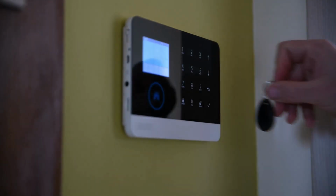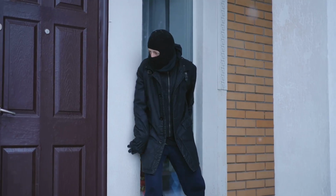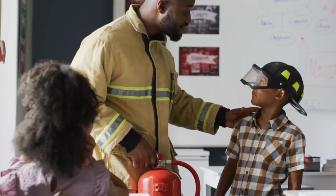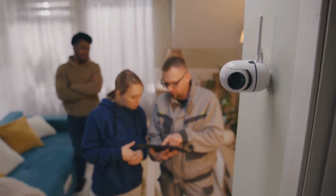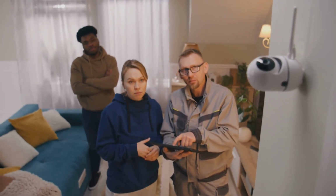Security isn't set and forget. Review your defenses at least twice a year. Walk your perimeter, test alarms and inspect reinforcements. Practice drills for different scenarios: fire, intrusion or alarm triggers. Adapt your plan as circumstances change. New neighbors, new gear, new vulnerabilities.